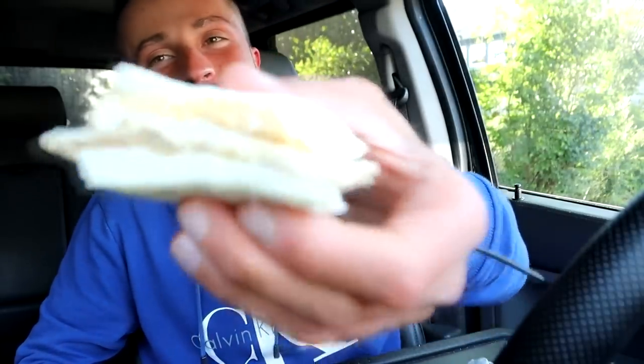Let's try both together. Yo. Oh my God, this is amazing. On the eggs, wow. I love the combination of tuna and egg. Man, I will miss the sandwich.